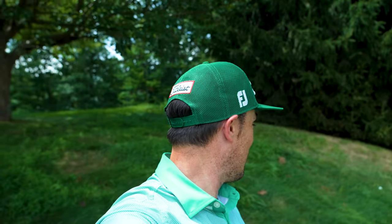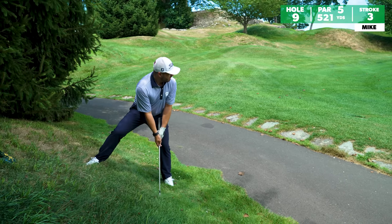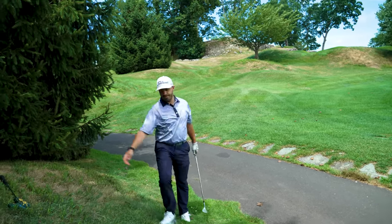Ooh, I think we're going to need to see a magic Mike moment here. Look at this lie, dude. And this is, if you look in the dictionary under short-sighted, this is the picture right here. You got about four paces onto the green. Oh. Yeah, I was going for the concrete. Yep. All right. Okay.